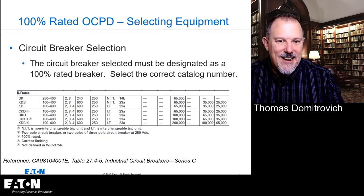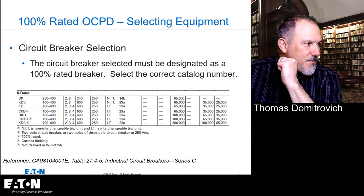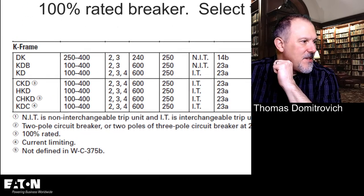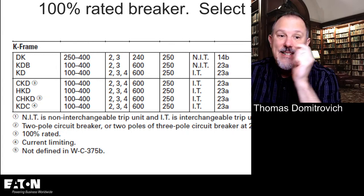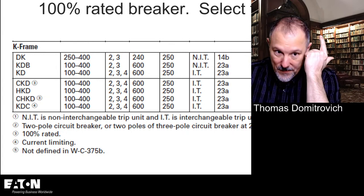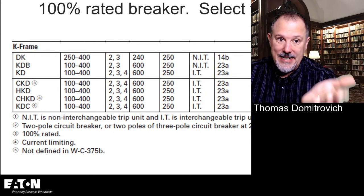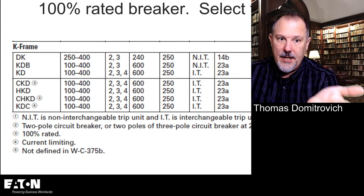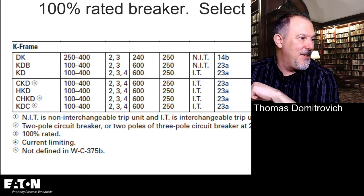And this is our catalog number. Look, I have some of these breakers. Look, note 3 says 100% rated. So a CKD is rated for 100%, but these others are not. A DK breaker, a KDB, or a KD breaker is not 100% rated, but a CKD is, okay?